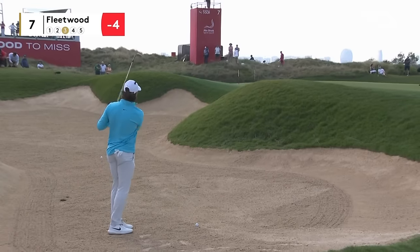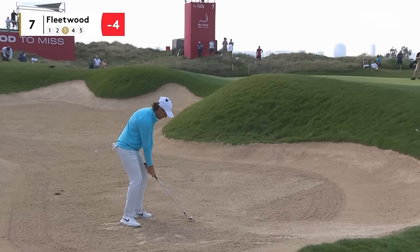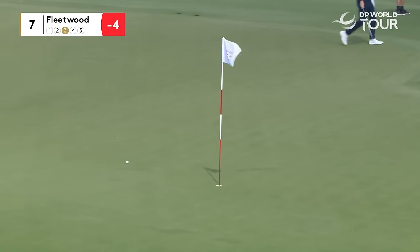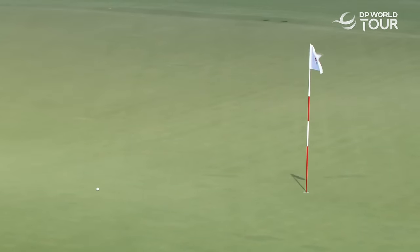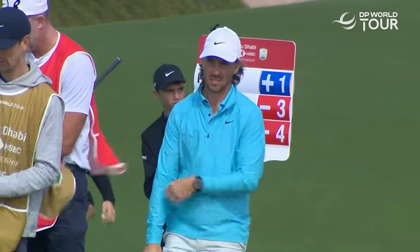It's so annoying when you're playing. Fleetwood out of the bunker, got a good lie, but very difficult shot. He thought he was on the green. Very surprised he's in here. Did he get it? He did, just about. It was very unlucky, Jamie, as Sam said. Had he been a couple of yards to the right, he would have scuffed it onto the green. Yeah, but he couldn't have done it any better than that shot, Ken, in the bunker. That was beautiful.